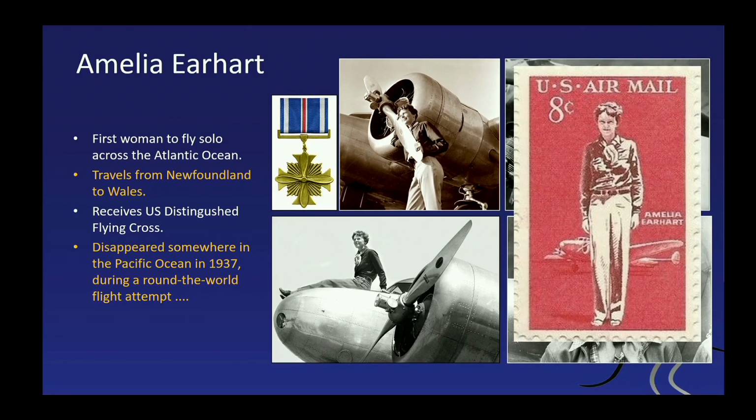So this is an old US stamp, and maybe some of you remember it. This, of course, shows her and the airplane in the background.